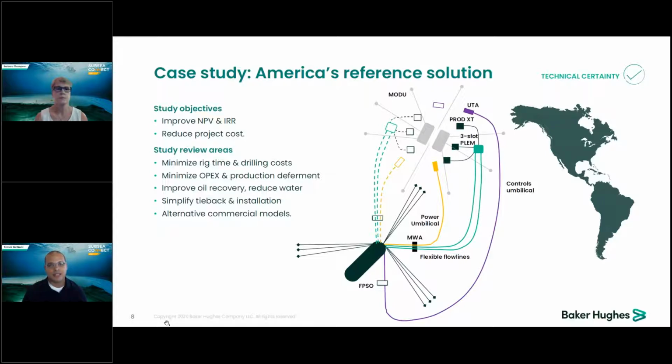Can we implement any alternative commercial models to move the economic needle? All of these things are extremely important, and they're just a sample of the things that we think about in a study. The reference case project that we'll talk about today is a shallow water, low pressure, heavy oil system that's developed in two phases, three wells per phase. Nothing really technologically difficult about it. It's just economically difficult for the clients.